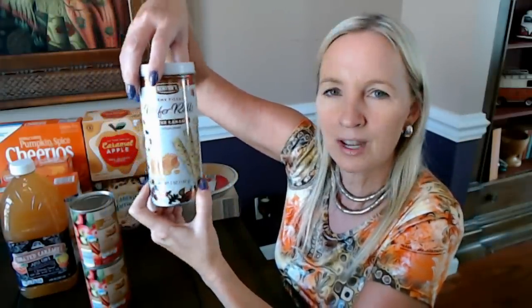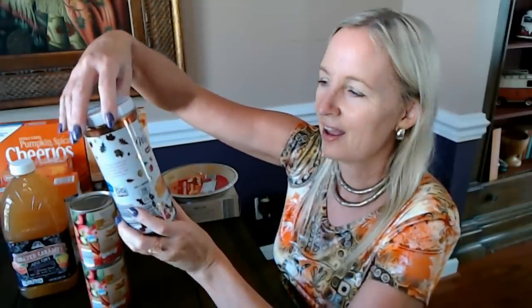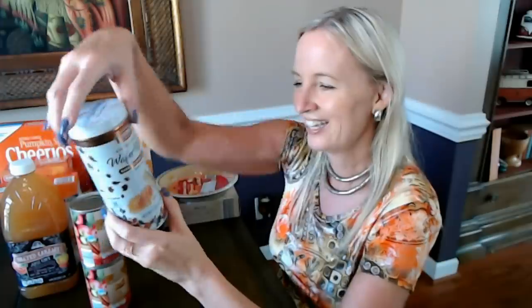Oh, it won't be long now. The leaves are going to start changing and it's going to be cooler. I'm looking forward to it. I like fall. My allergies don't like fall, but I do. Yeah, it's ragweed season here and it's been plaguing me for about a week now.